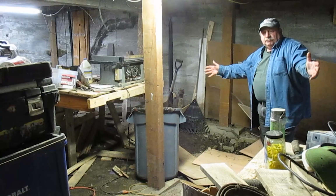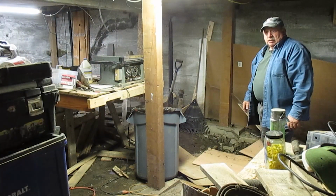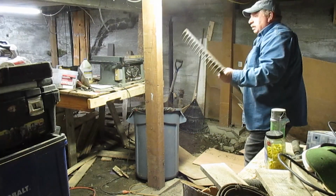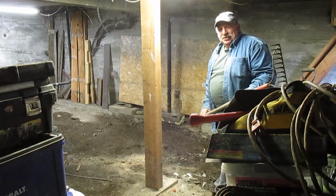What a mess from the flood. I gotta clean all this up. So let's just get busy. Here, let's do this. I have a rake. Let's just get busy. Yeah, that worked pretty good, I think.